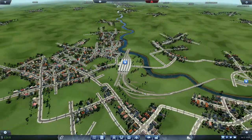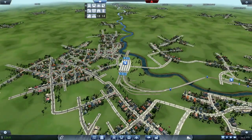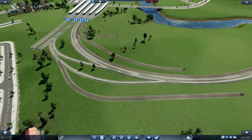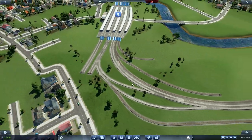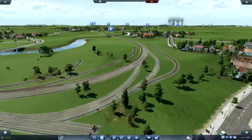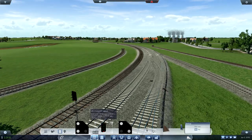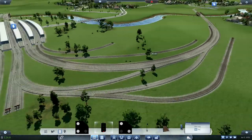All right, guys. I've turned signals off. There we go. We're in there. There's got to be more blocking than that, surely. Otherwise, trains are going to be... Oh, I don't know, though. Maybe not. Maybe not. We could maybe get away with a signal here. Let's have a look at the junction.